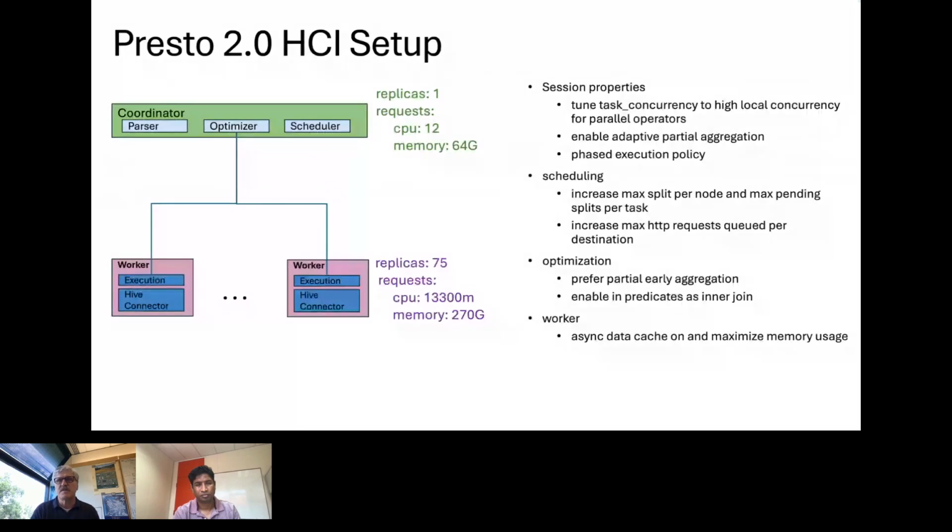information about properties. As you know, Presto 2.0 and Presto in general is very configurable in terms of properties. Definitely you want to max out the task concurrency. We have exploited what Velox provides with the adaptive partial aggregation, which is beneficial. In terms of execution policy, we had chosen the phased execution policy for now, but we may change it going forward to use a grouped execution policy. In terms of scheduling, we increased the max split per node, but also the pending split per task. And we maxed out the max HTTP requests queued per destination.